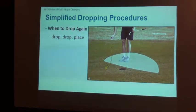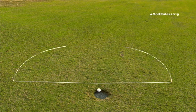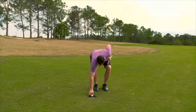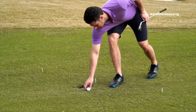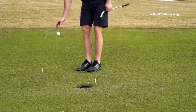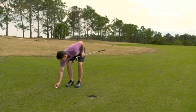So obviously that includes going closer to the hole, because our relief area is defined as being not closer to the hole. So we would drop a second time, and then place where the ball struck the ground on the second drop. So that part of it's still really the same as what it was. But in a lot of ways, it's a lot easier to decide if you need to redrop. In the 2019 rules, when dropping and taking free relief or penalty relief, your ball must be dropped in the defined relief area, and it must come to rest in there too. Most of the time, with the knee-height dropping procedure, that will happen on your first drop. When it doesn't, drop a second time. If that drop doesn't stay within the relief area either, place a ball where your second drop first touched the ground.